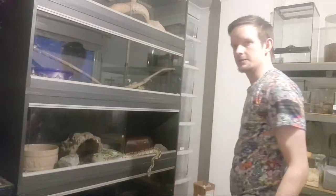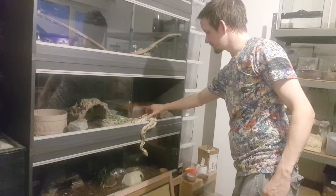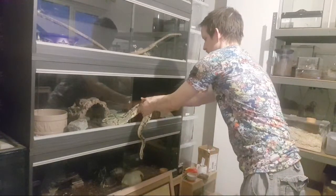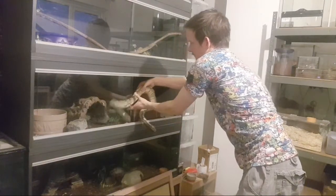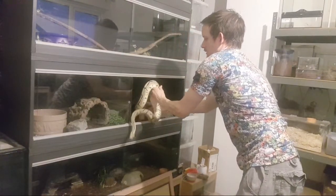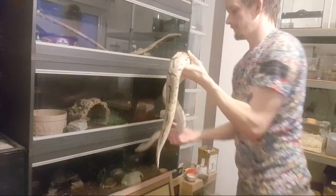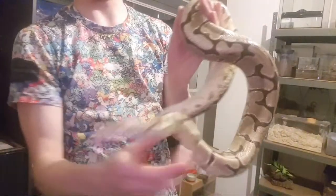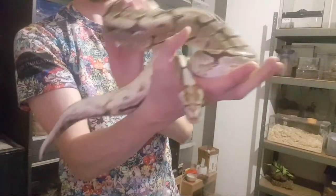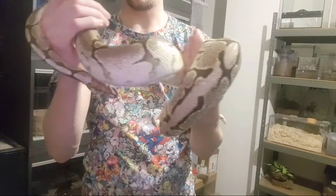So of course Delilah is, let's tilt it down a touch. Delilah is one of probably my oldest of my royals. I always like getting this girl out to sort of show her off on camera. And obviously it does have the spider gene, but only very minor. Really nice snake, really well tempered.